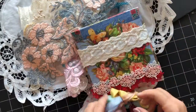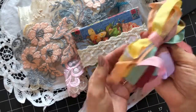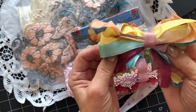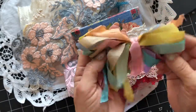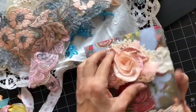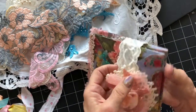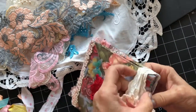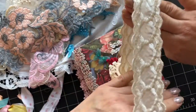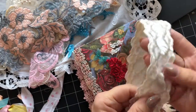And here is something else. Oh, goodness gracious. She sent me all this beautiful seam binding ribbon. Oh, and I use this like crazy, so I'm happy to get that. And this, I don't know what. Oh, isn't that gorgeous? Isn't that cute? She is such a sweetheart to send me this. Oh, that looks old.